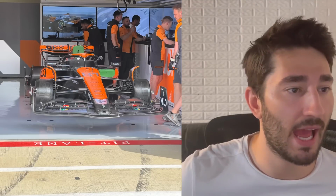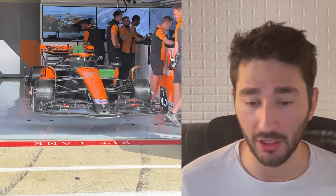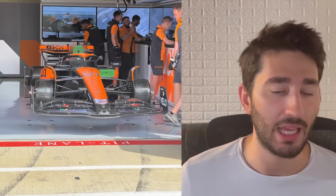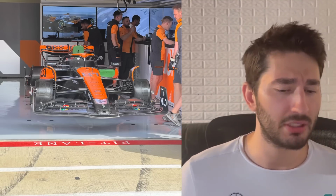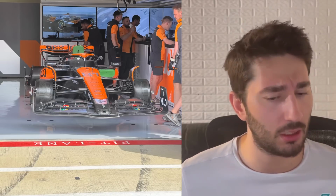Next upgrade that I have is for McLaren. McLaren, this is their front wing spec. It does not look much different to what I remember. It's more similar to the AMR 23 spec, the first one before their new front wing spec. That's what I would mostly compare it to. But they still have their front nose not going down towards the bottom, which I find very weird.